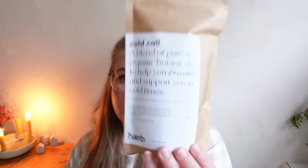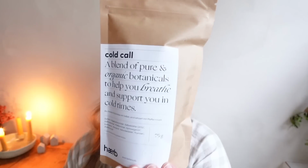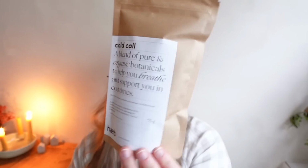And then we have Cold Call, and this one actually comes in handy currently because my partner's also sick and I just had a really bad cold. So this one was very good for that. It's more of a minty herbal type of tea that has a lot of mint and eucalyptus tones to it, which is lovely and very good for when you have a cold. I think there's also sage in this one. Oh it is, yeah, there's also sage in this one, so it's very calming for your throat and helps with anything that might be flying around at this time of year.